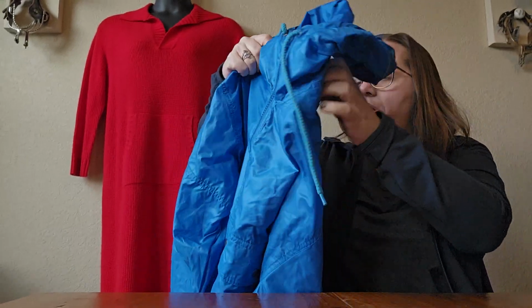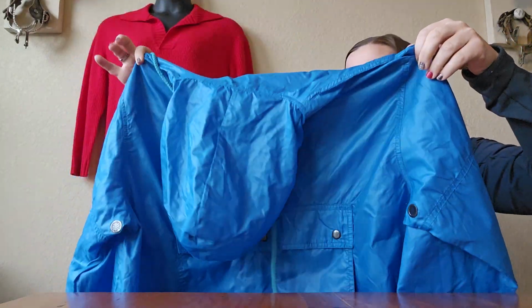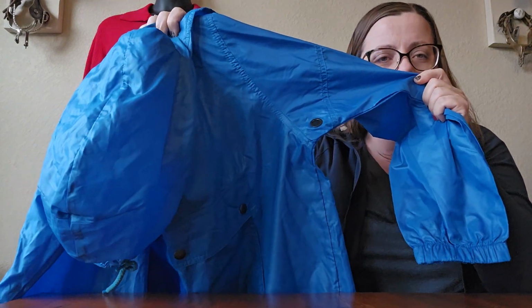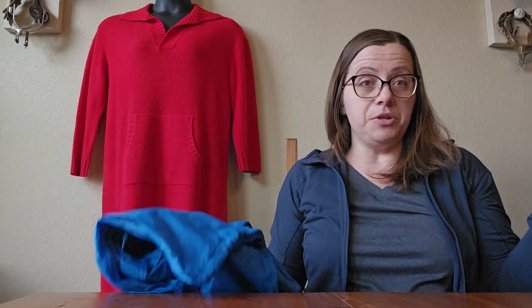It's just a blue nylon windbreaker, cinches at the bottom, cinches around the hood. I thought it was really neat. It has these little armpit vents, so you don't sweat to death. Sometimes you can sweat when it's raining and it's hot. So it's not going to bring the most money, but having brands in your closet sometimes helps drive people in. So I'm hoping that's what that will do for me.